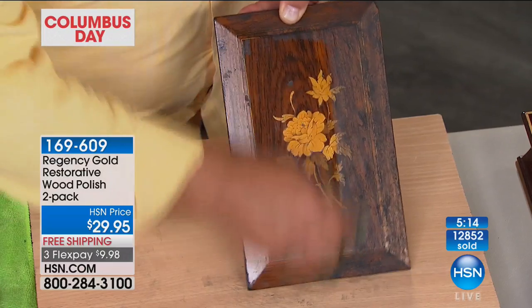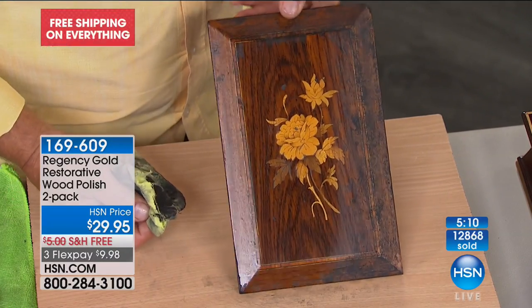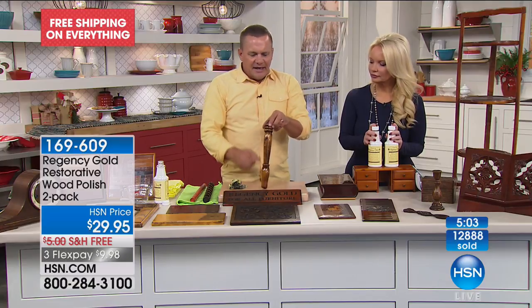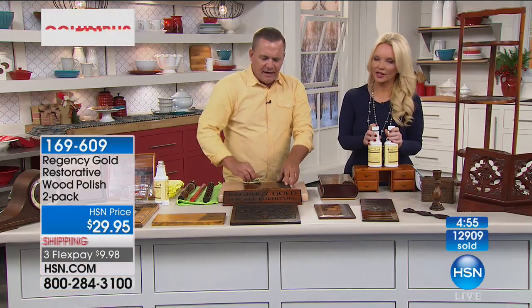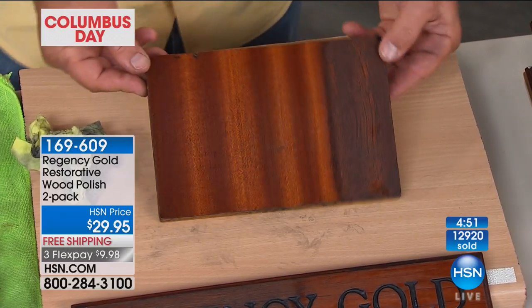Even if it's painted wood, Regency Gold brings it back to its natural beauty and natural glow. And again, remember that piece of oak that we did at the beginning? It has that high gloss finish. It's not going to give you a false shine. And on a matte finish, like the piece of laminate that we did earlier, it gives you that beautiful, natural matte glow.